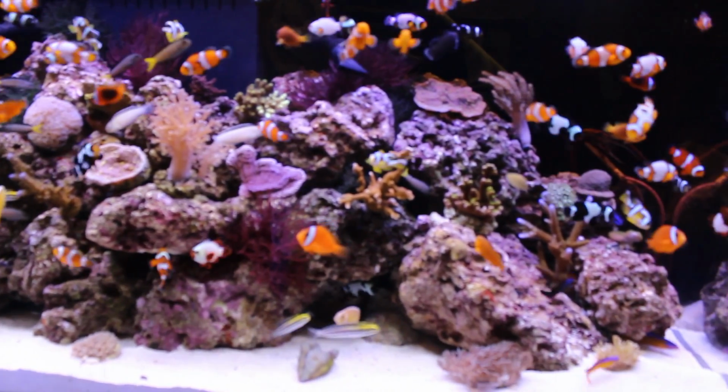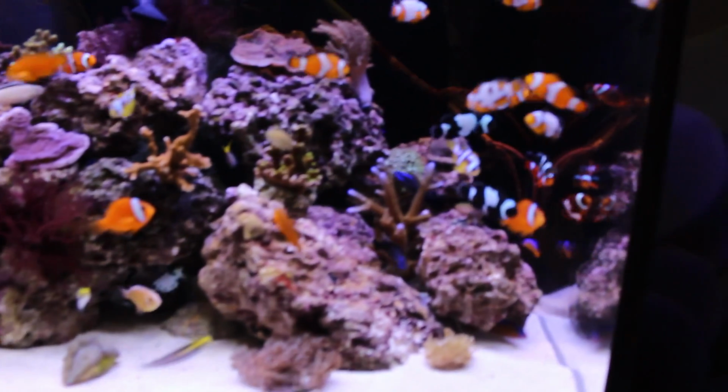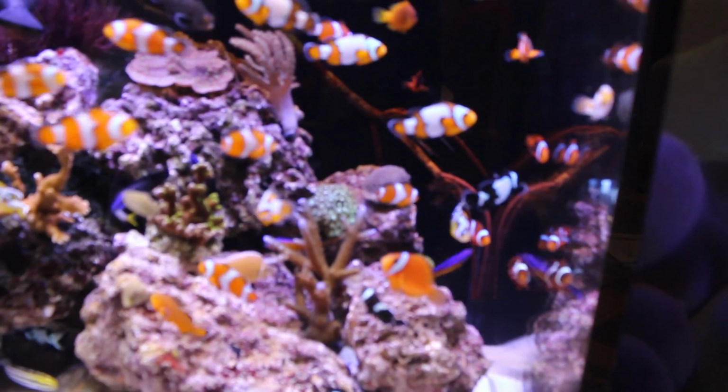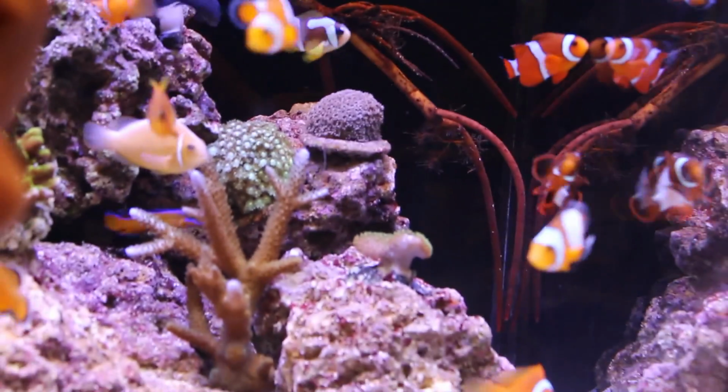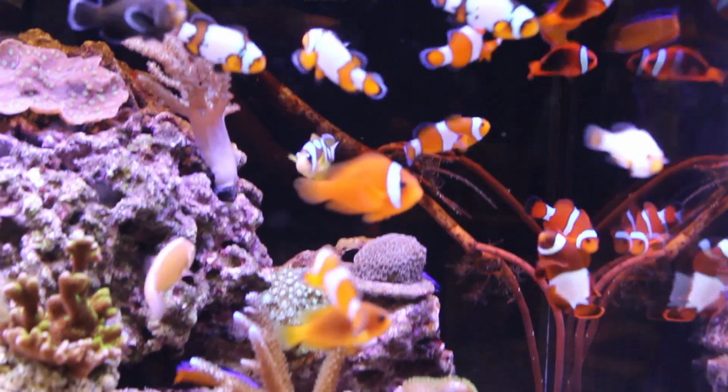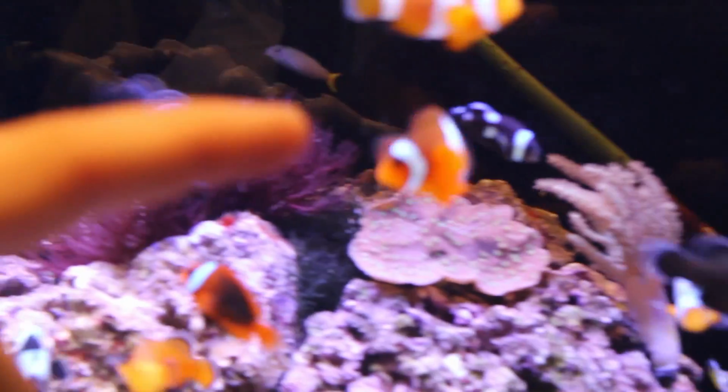And another kind of new fish for us, at least, the hybrid maroon Ocellaris clownfish. Kind of a really unusual guy right back here behind the spot cinctus. And look, it looks like an Ocellaris kind of in color, but maroon looking fins. Pretty unusual fish. It's another one right here, actually.